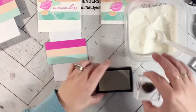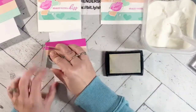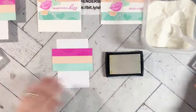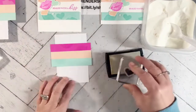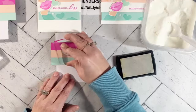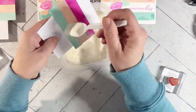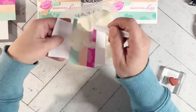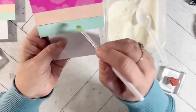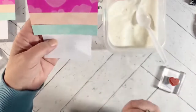Now we're going to do the same thing on the second one. So I'm going to start out with the lips. So this would be a cool card to do if you're not done with your Valentine's cards. Okay, there's my lips. Now I'm going to do the little heart. And again, I'm just filling in around the lips. Now we're going to do the powder. And again, I have a little bit of a line there from the edge of the stamp. So I'm just going to bring my brush in there and take that off. And everything else looks perfect.